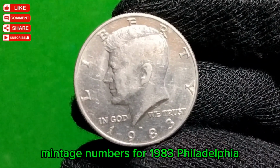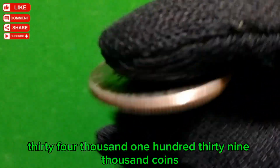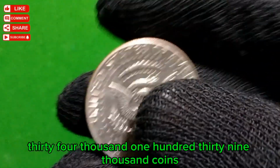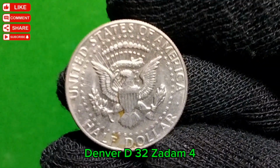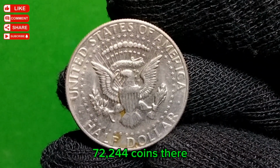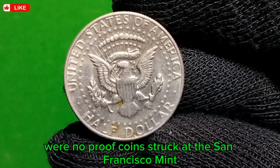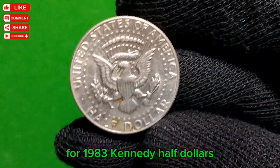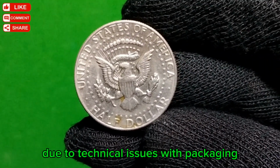Mintage numbers for 1983: Philadelphia, no mint mark, 34,139,000 coins. Denver, D, 32,472,244 coins. There were no proof coins struck at the San Francisco Mint for 1983 Kennedy half dollars, as the Mint did not produce proof sets that year due to technical issues with packaging.